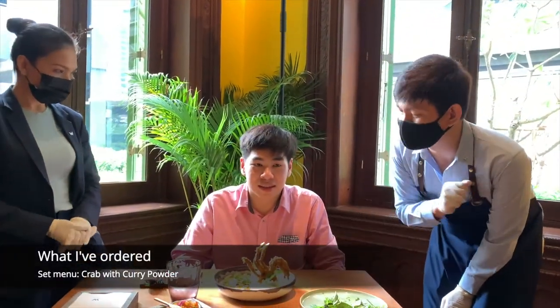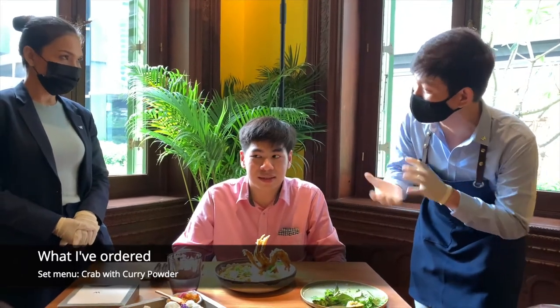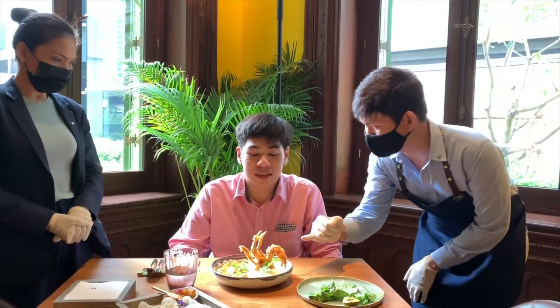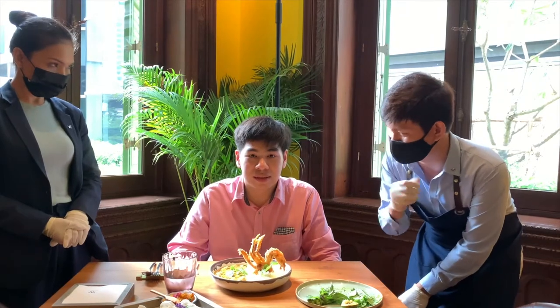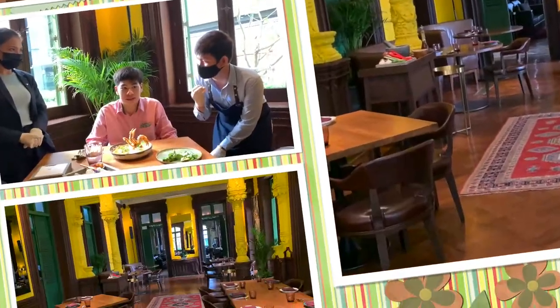Here we have the Poo Pad Pong Karee. It's a crab meat stir fried together with the yellow curry powder. And on the side you see here is a soft shell crab deep fried like tempura style. Perfect. Enjoy. Okay, thank you so much.